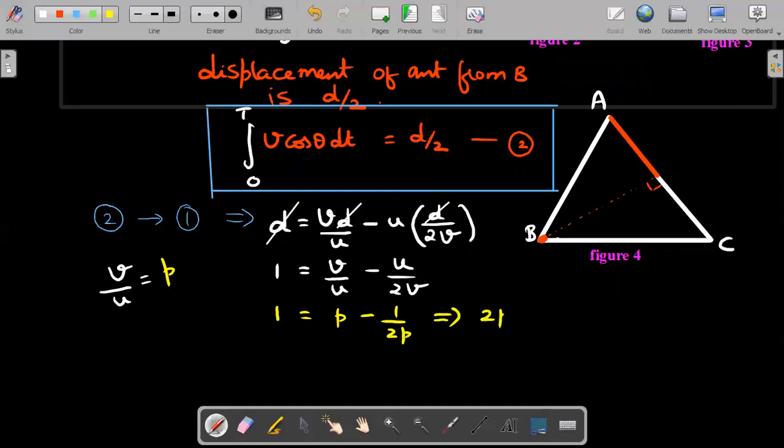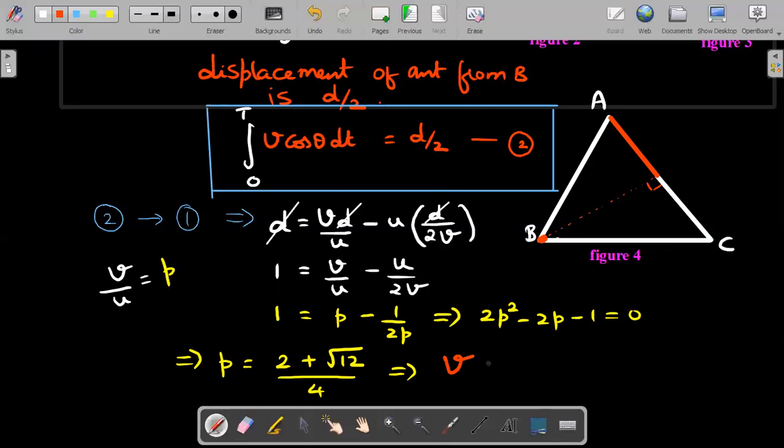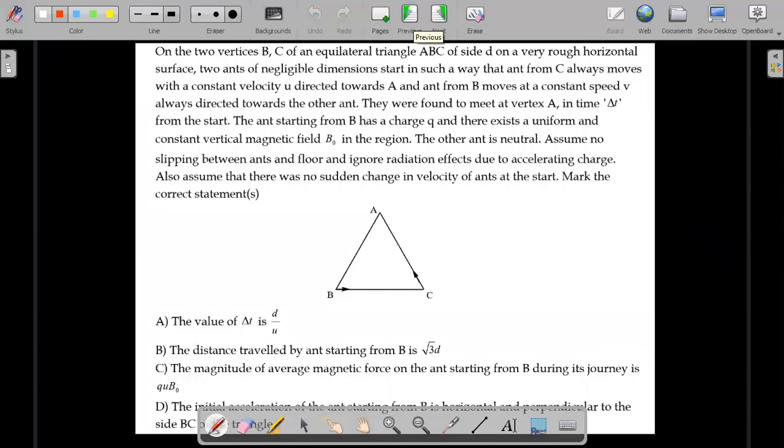When you rearrange, it would be 2p square minus 2p minus 1 equal to 0, and that would mean the value of p is equal to 2 plus square root of, b square minus 4ac you could clearly see is a square root of 12, divided by 4. The negative root is eliminated, and that should tell you the value of v for that insect starting from B is this p times of that u that you end up having, which is root 3 plus 1 divided by 2 into u. And why is this all needed? Because I was after the option number 2. Can you see the distance traveled by the ant starting from B is root 3 d.